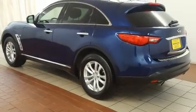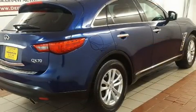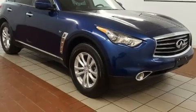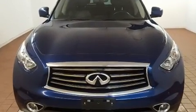You can expect a lot from the 2014 INFINITI QX70. With fewer than 25,000 miles on the odometer, this four-door sport utility vehicle prioritizes comfort, safety, and convenience. It features an automatic transmission, all-wheel drive, and a refined six-cylinder engine.